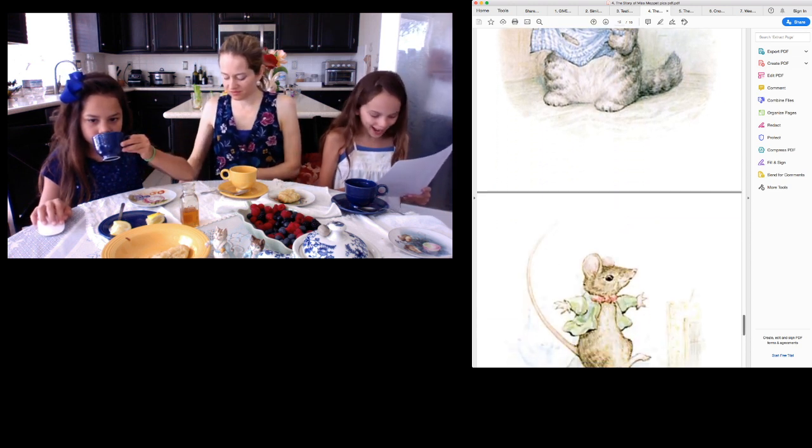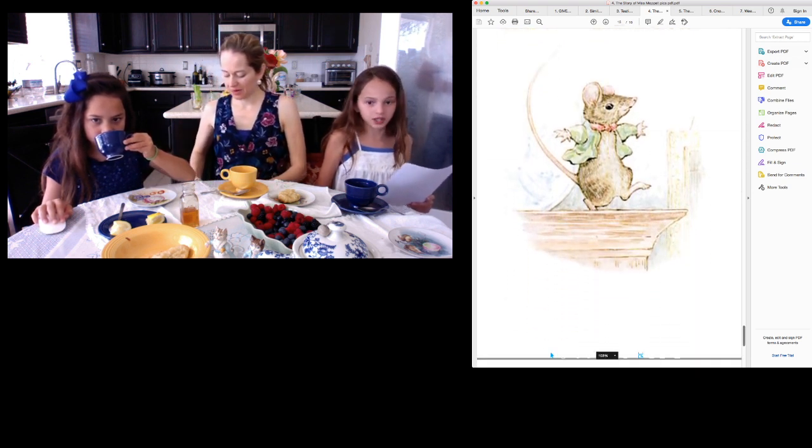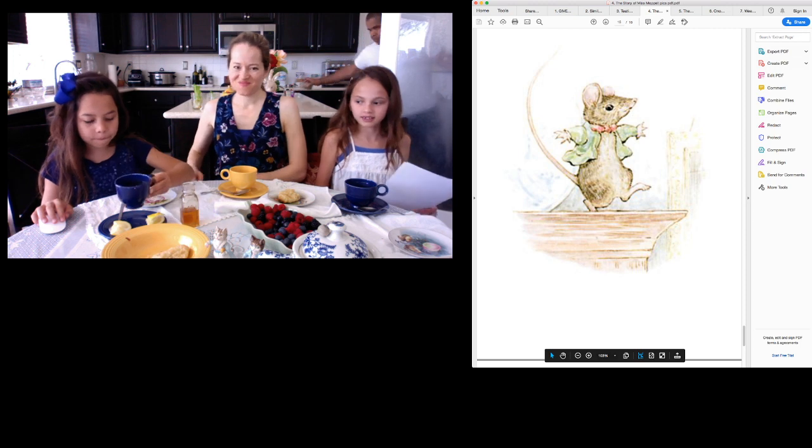He has wriggled out and ran away, and he is dancing a jig on top of the cupboard. The end.